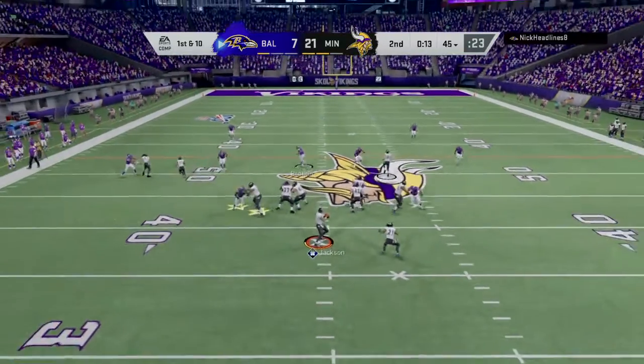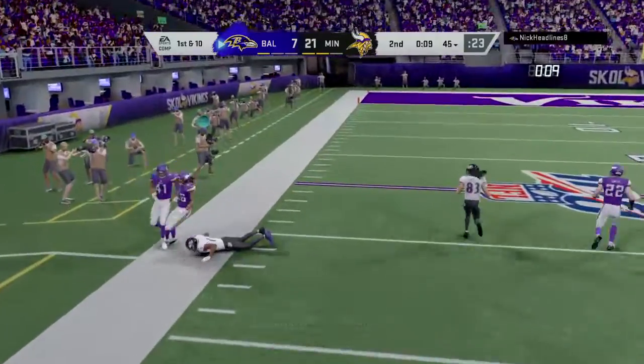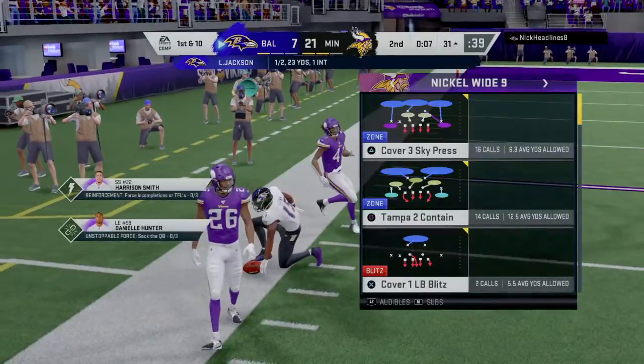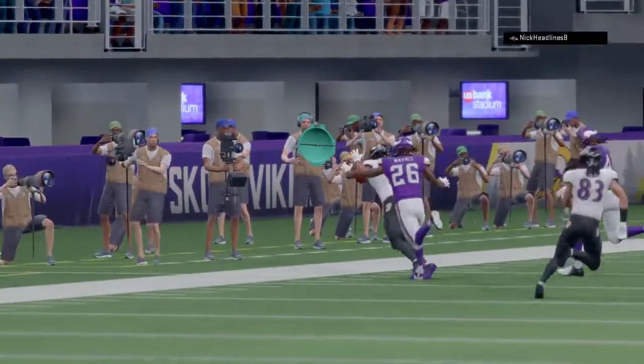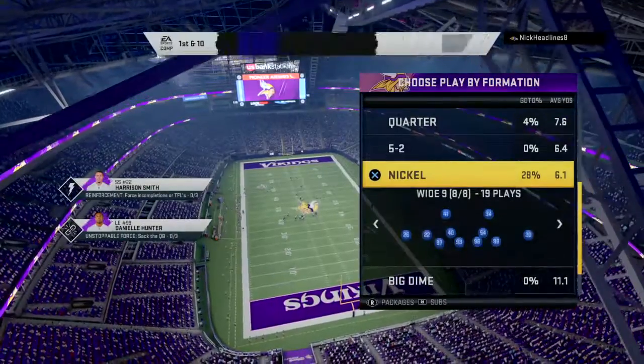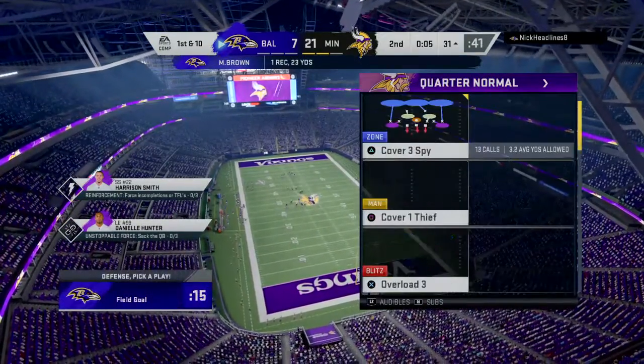Big yardage there on the scramble. It gets him a first down. Catch is made by Marquise Brown. That's now a pair of explosive plays in succession, both north of 20 yards. And this offense is going to elect to burn a timeout with 5 seconds remaining in quarter number 2.